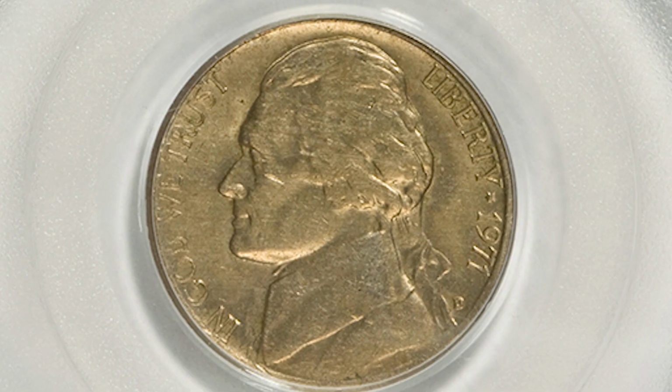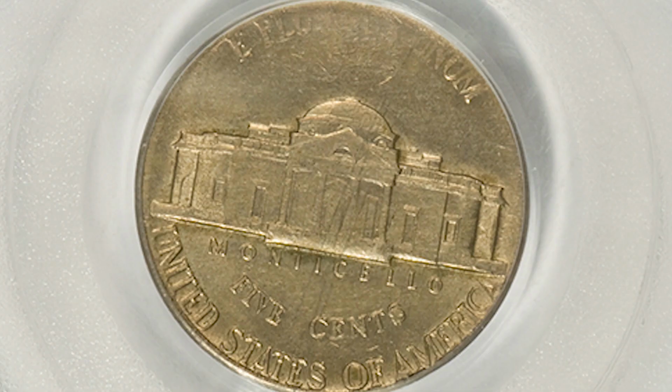Now it doesn't make it extremely valuable, but you're only talking 5 cents and it sold for over $180. Pretty good profit in my book.